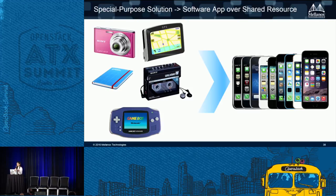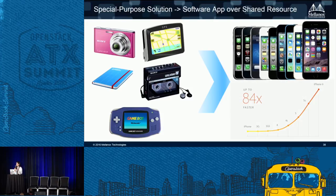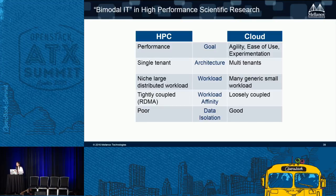For example, I can load up my Yelp, find the restaurant I like, call them, and find the directions, order, delivery, et cetera, all within the same device. And over the years, since the first iPhone was released, the computing power increased about 84 times. So the common computing platform is becoming good enough to run the majority of your workload. Maybe not all, but the majority. This is a similar transition from a special purpose built environment to a common computing environment like the OpenStack cloud. If you went to the Monday keynote session, Gartner talked about bimodal IT, and this effect is being seen in the HPC space also.